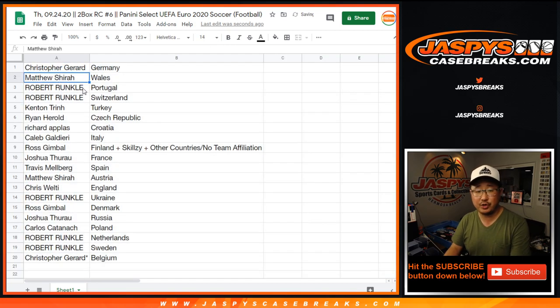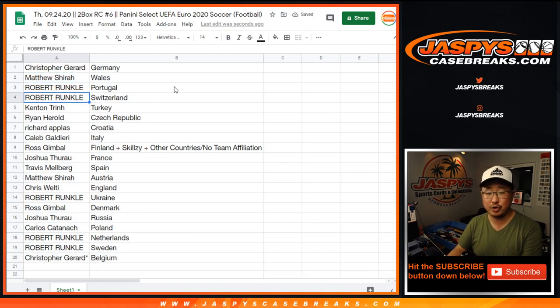All right, Christopher with Germany, Matthew with Wales, Robert with Portugal and Switzerland, Kenton with Turkey, Ryan H. with the Czech Republic, Richard A. with Croatia. Caleb with Italy, Ross, you got Finland, plus the Euro 2020 mascot, Skillsy, and all the other countries earning cards with no team affiliation. Josh with France, Travis with Spain, Matthew with Austria, Chris with England, Robert with Ukraine, Ross with Denmark, Joshua with Russia, Carlos with Poland, Robert Runk with the Netherlands and Sweden, and Chris Gerard, Last Ball Mojo, you get Belgium.